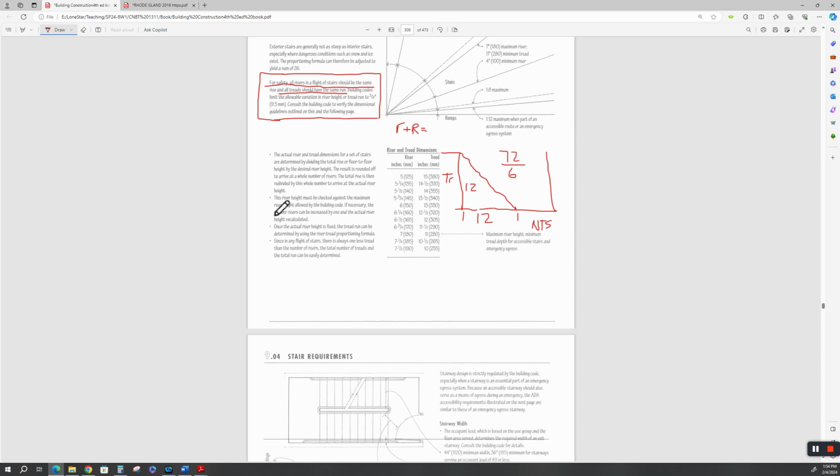So this riser height must be rechecked against the maximum riser height allowed by the building code. So if the building code says, okay, you can have 6-inch risers, and my floor plan allows me to eat up 12 feet for the stair run plus the landing. Let's say this is 4 feet. That would be a minimum. That means I got to have 16 feet from this point to the exterior wall in my floor plan. Somehow I got to put the stairs in, right?